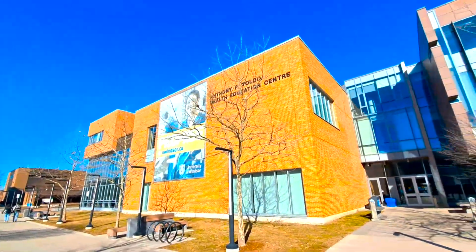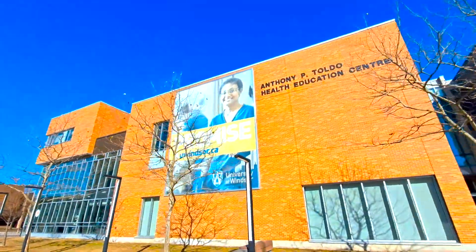This is the Toldo Health Center. I had my orientation in this building.